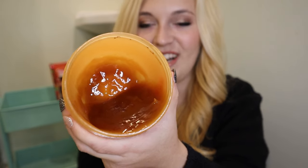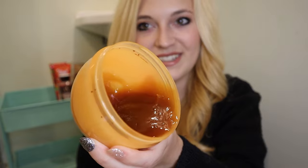I just love it so much, and I actually do have backups of this. As you can see, I've made a really good dent in this one already, but I'm gonna pair that with the Spiced Pumpkin Cider.